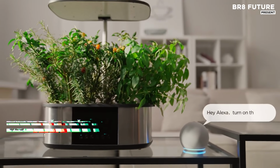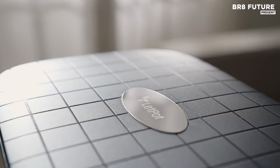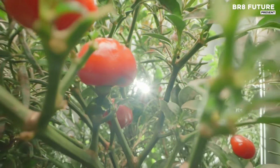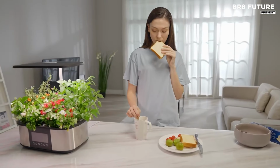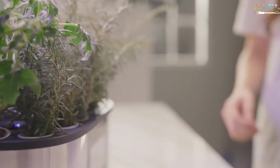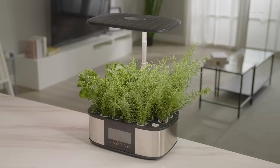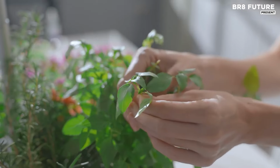Effortless plant care is now possible with the Let Pot LPH Max, a groundbreaking indoor gardening system that combines advanced technology with simplicity. The Let Pot app makes managing your plants even easier, allowing you to set a 0 to 24-hour LED lighting schedule, ensuring your plants get the right light at the right time. Designed to speed up plant growth, the LPH Max is equipped with a 36-watt full-spectrum LED light that mimics natural sunlight.